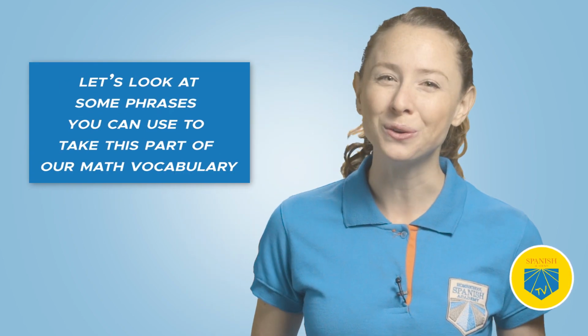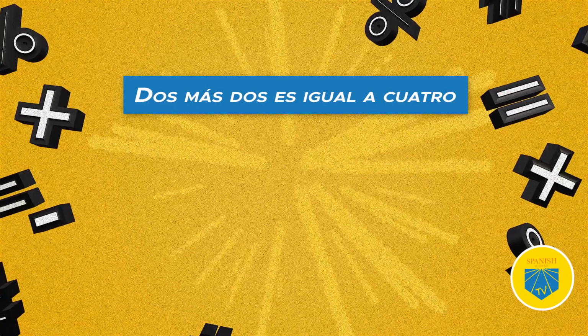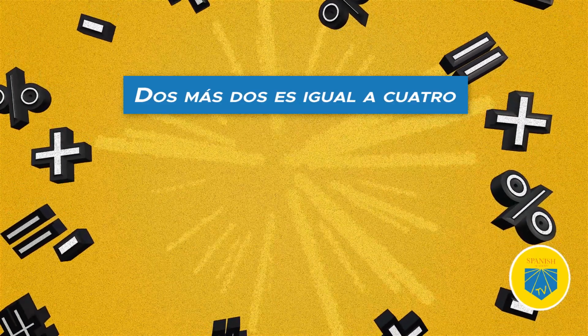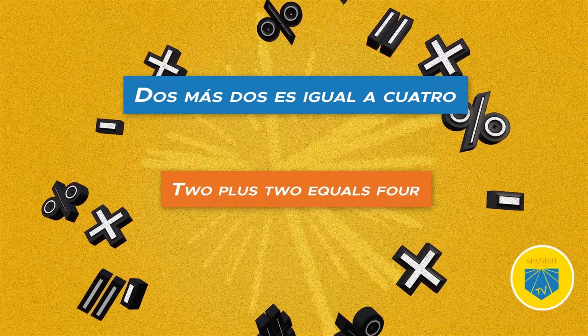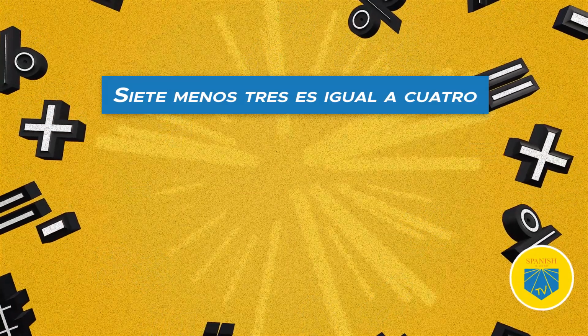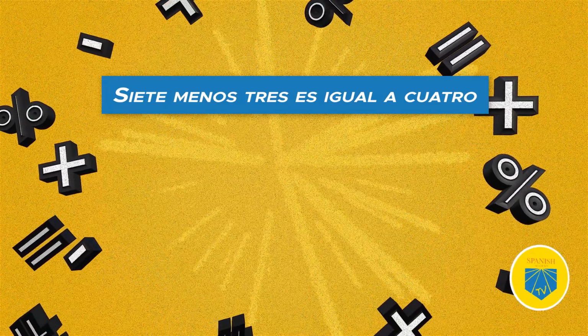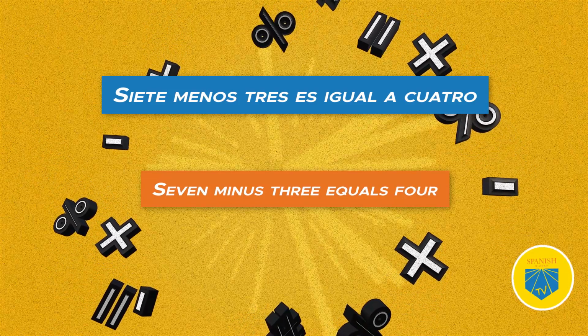Now let's take a look at some phrases you can use to take this part of our math vocabulary for a spin. 2 más 2 es igual a 4. 2 plus 2 equals 4. 7 menos 3 es igual a 4. 7 minus 3 equals 4.